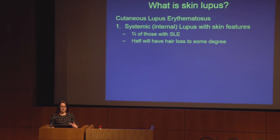With systemic lupus, about three quarters of people, and many of you here will have skin problems. And unfortunately, about half of people with lupus will also have some degree of hair loss. That may be very mild and not noticeable, but also up to a more severe degree, which I'll discuss later.